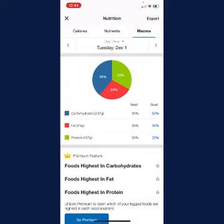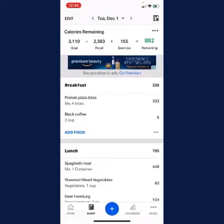We'll look at the macro split. This macro split's pretty good. 28% for fat is pretty decent. 33% protein, again, is a little low. I'd rather that be higher. And 39% carbohydrates, which isn't too bad. But we'll move on to the next one.